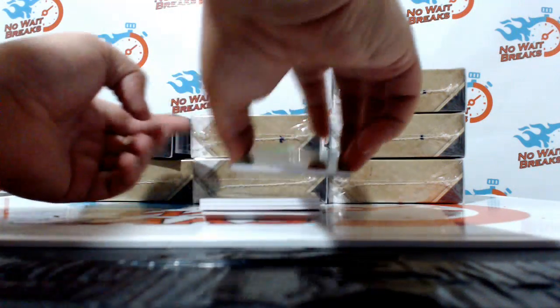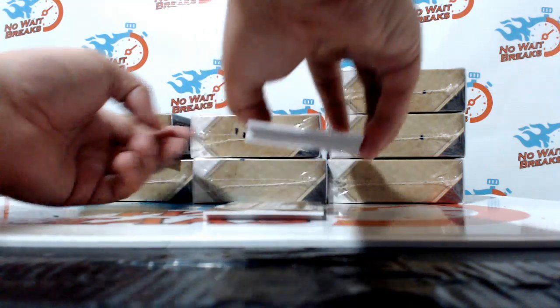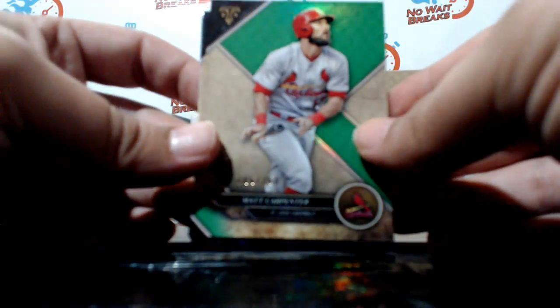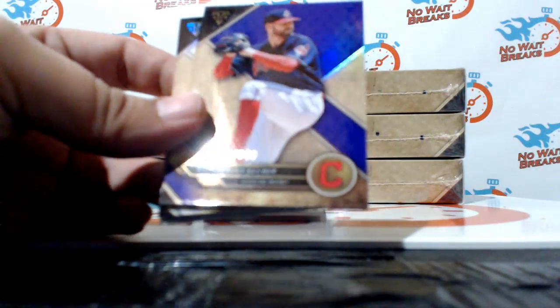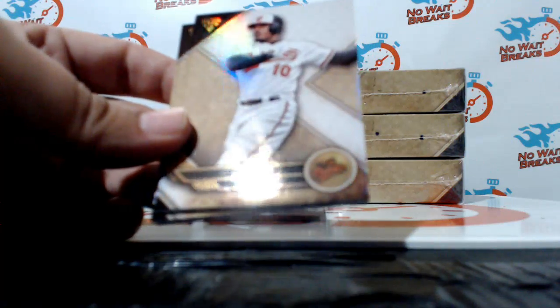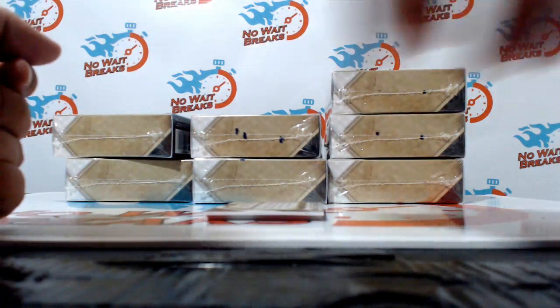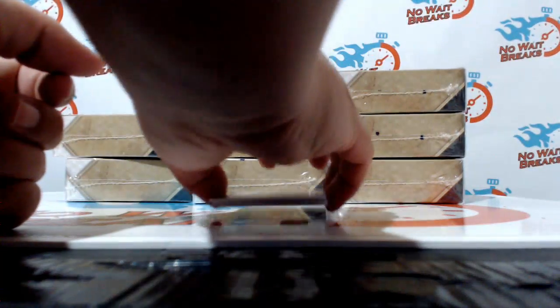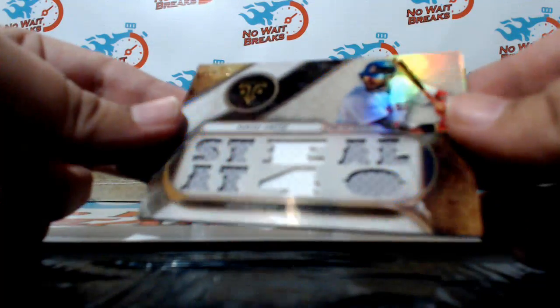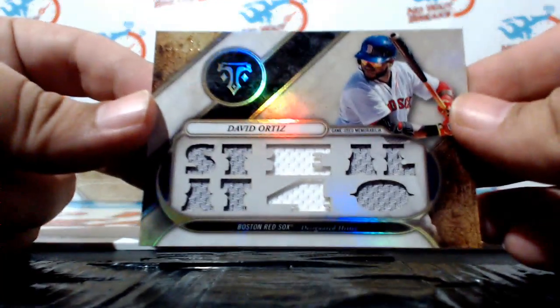Off the back, to 250 green, Matt Carpenter. Purple Indians, 340, Corey Kluber. Then we've got base. So they flip it sometime. Steel at 40 to 36.